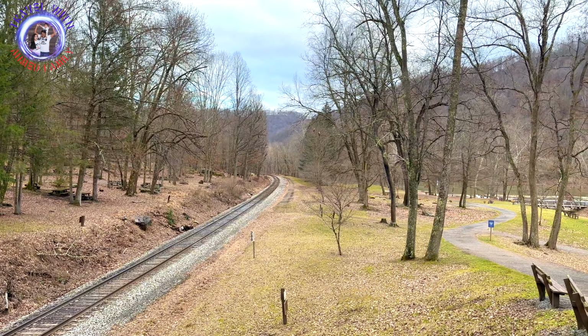As the day winds down, we are treated to a breathtaking West Virginia sunset. The colors reflecting off the water and the landscape create a perfect end to our day.